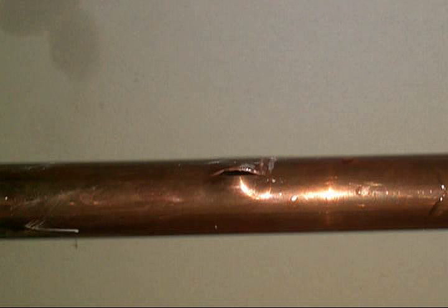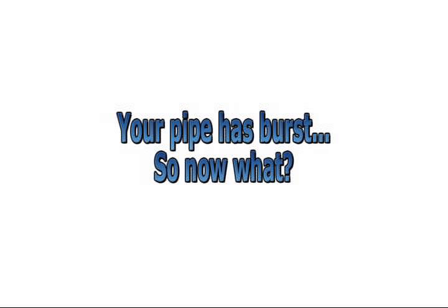This picture shows a section of copper pipe that has been burst due to freezing. From the small hole, quite a lot of water gets produced, and it's the same as having a tap full open in your house. Not a pleasant thing. So what happens if you've unfortunately found that your pipe has burst? Now in this instance, it's an emergency.